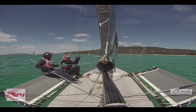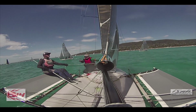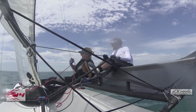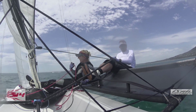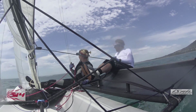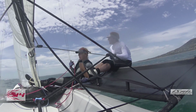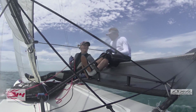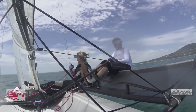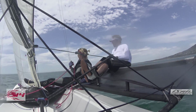Here we are, we're on board with Steve Mitchell and Adrian Daly on Bondi Tram. And back to Alan Davis with Kathy Watts. As you can see there, Alan's hiking hard with Kathy hiking off what appears to be the boom vang, and that's just really to try and keep the boat as flat and as fast as possible. It's moving along quite well, so you can see Alan's got some really good pace there.